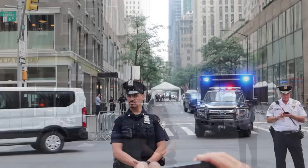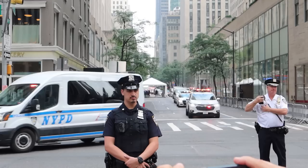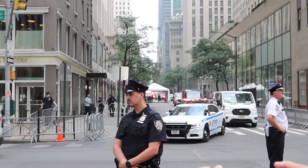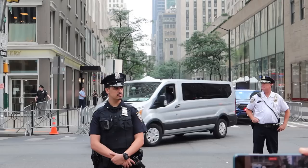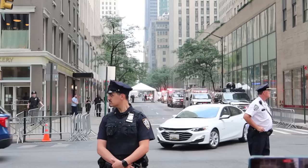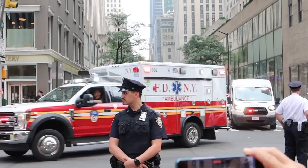What a convoy, look at this. I've never seen so many police cars. Wow. Look at this. This keeps on going. And that's what happens when the US president comes to New York, right there.